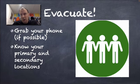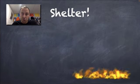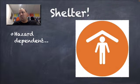Again, kind of a weird one, not super common, but make sure you know where those places are. And then finally, a shelter drill. This is what the call sign for a shelter drill looks like. Shelter drill is kind of hazard dependent, depending on where you live and the potential shelter threats that might exist geographically. We're in Colorado. Really, one of the only things that we would have to worry about is tornadoes.